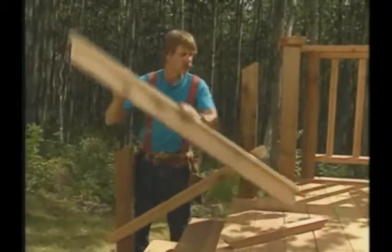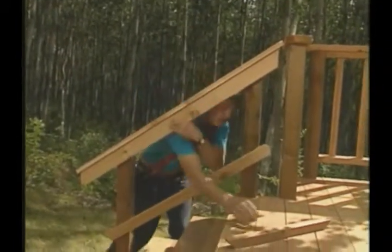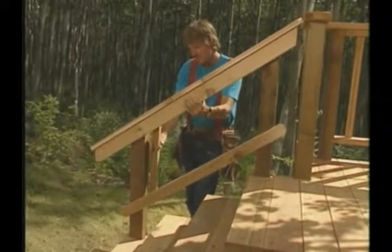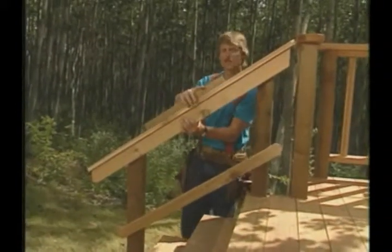Now I'll attach this rail like this, 2 screws here, 2 screws here, and I'll put these balusters on from the back side, which will span the gap between the lower rail, which I've already installed, and the upper rail, like that. Now, let's do it.